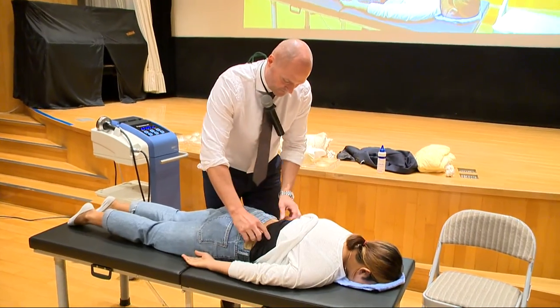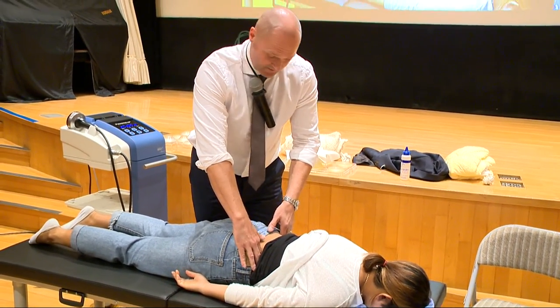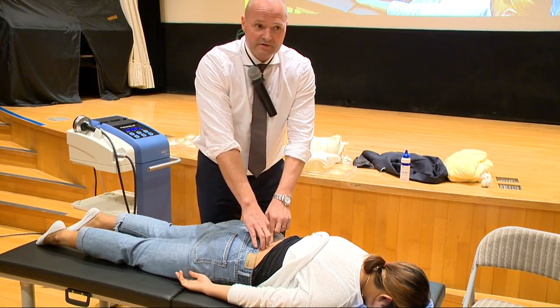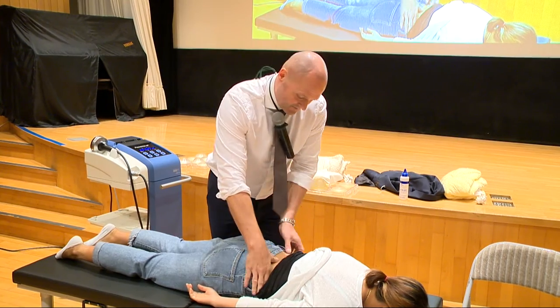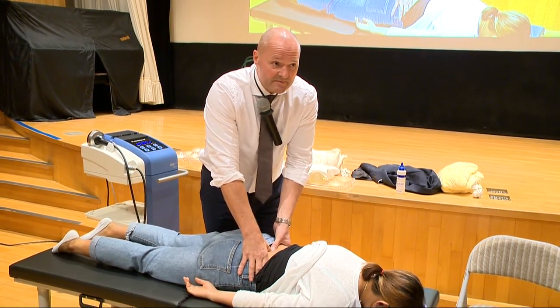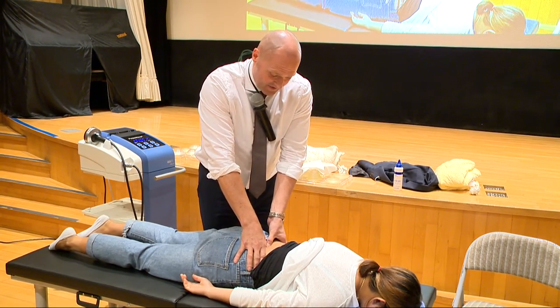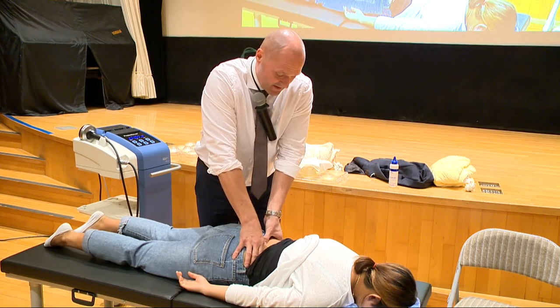Perfect. So we find the iliac crests. If we go straight over, you'll find the fourth lumbar spinous process. So I go down to the L5 spinous process. I palpate between the L5 spinous process and the sacrum and press down.